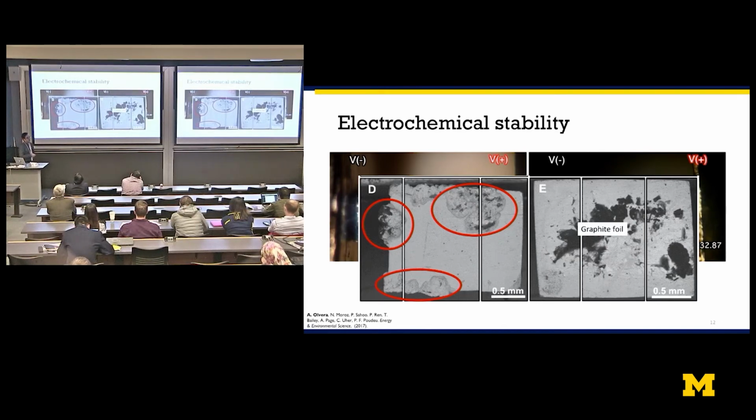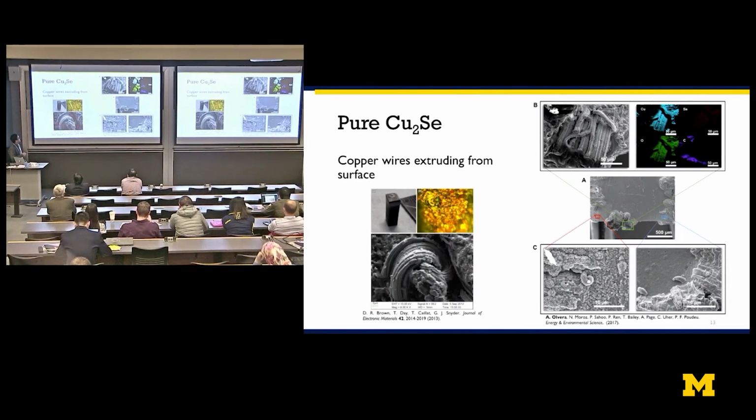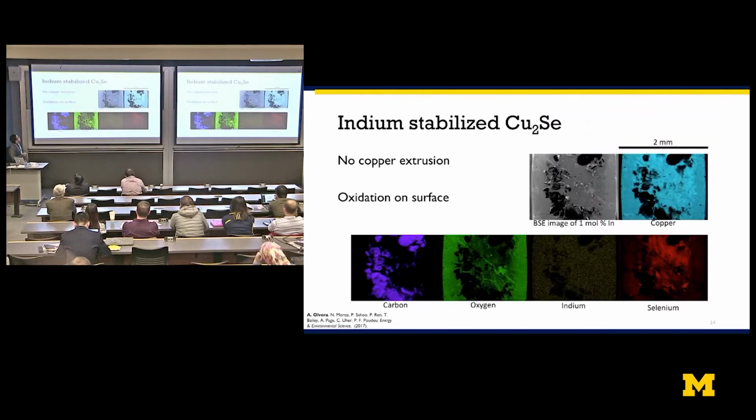This dark region here is just graphite foil that was used to increase the ohmic contact in the testing setup. Now, taking a closer look, these masses actually consist of some sort of microwires of copper, and there is oxygen, again, because this was oxidized in air. But you can see that there's very little to no selenium, and some of this is more of that carbon film. This is very similar to what's been previously observed, so this is nothing abnormal. We definitely expected it. On the other hand, if we look at elemental mapping and backscattered imaging of the pure sample, we can see there's a more or less homogeneous distribution of copper, selenium, and indium. The reason you can see some differences here is because there was delamination of the oxide film when this graphite foil was removed.